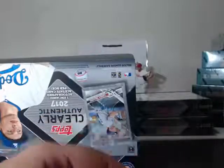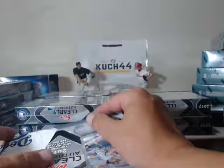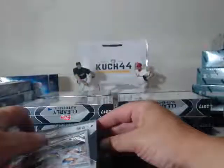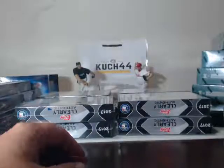I'm kind of upset when they traded him. My Jays traded him. They traded a couple good pitchers away, him and Syndergaard, for not so much.